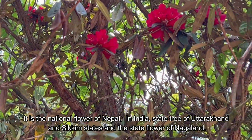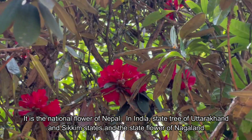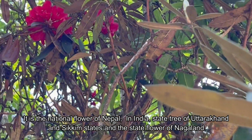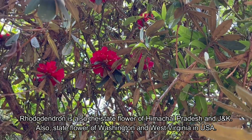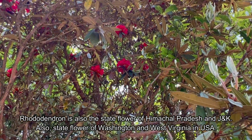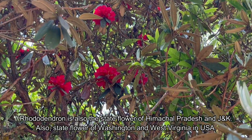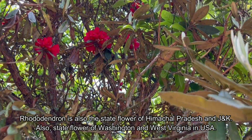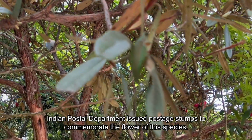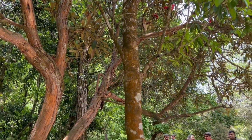It is national flower of Nepal. In India, it is the state tree of Uttarakhand and Sikkim and state flower of Nagaland. Rhododendron is also a state flower of Himachal Pradesh and Jammu and Kashmir. In USA, it is also state flower of Washington and West Virginia. Indian Postal Department also issued postage stamps to commemorate the flower of this species.